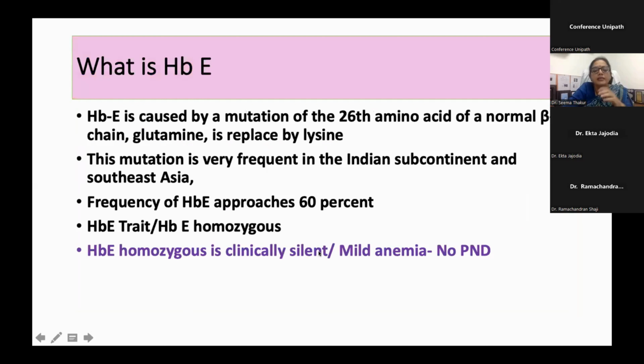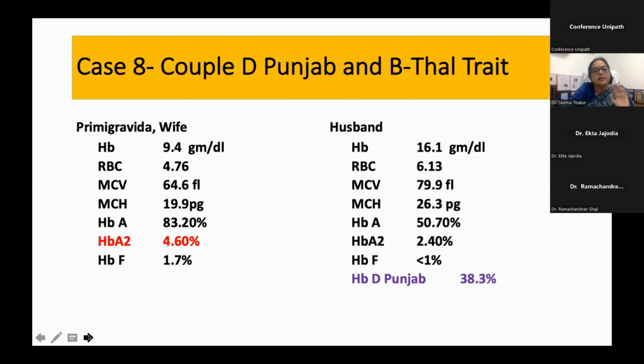So hemoglobin E is clinically silent. And this is caused by a mutation of the 26th amino acid of the beta globin gene. And this mutation is very frequent. Frequency of hemoglobin E approaches 60% in the northeastern side, and there could be hemoglobin E trait or hemoglobin E homozygous, but they are clinically silent.